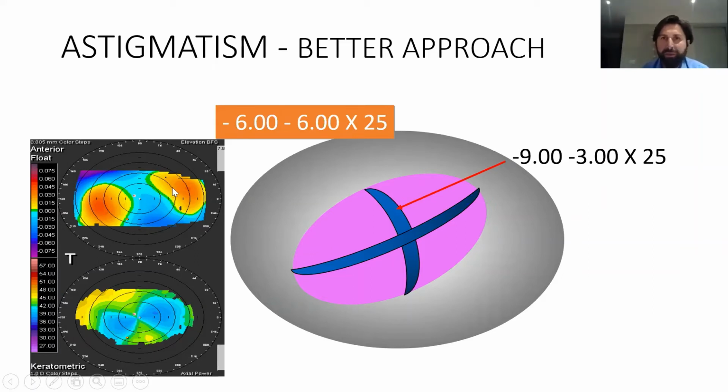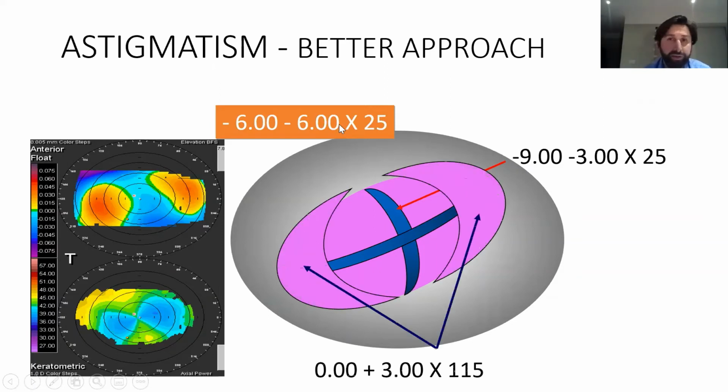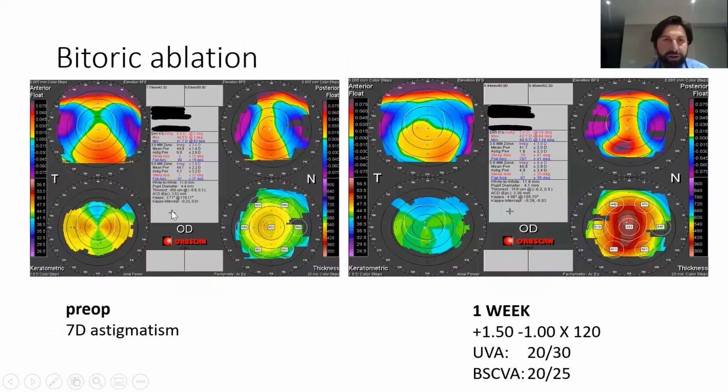A better approach has been offered by Shahnazaryan, where you split the cylinder. So what you do, you correct 3 diopter of negative astigmatism, myopic astigmatism along this axis, and then you treat +3 cylinder on both sides. Therefore, you reshape the cornea. You have achieved much more regular surface.